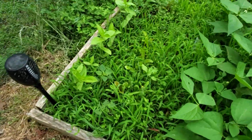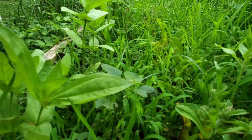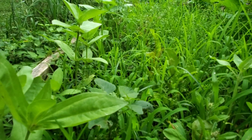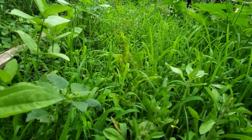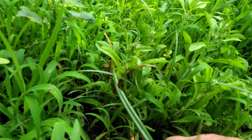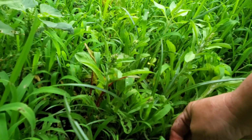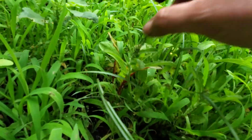My rainbow Swiss chard is looking pretty good. Once again, I need to come in here and weed, and that is what I'm working on today. I'm going through and, what the hell is that? Is that a worm? Oh, that's a big juicy worm. You stay right there. You're good for the garden.